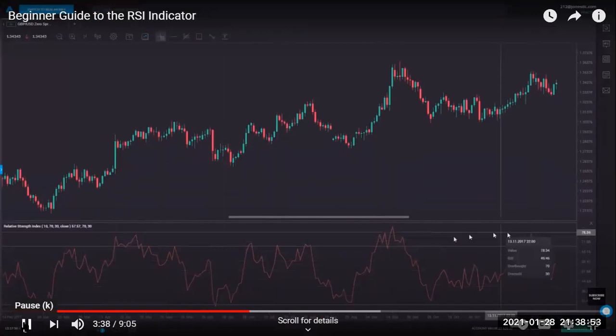And if we jump back to some of the oversold signals, probably the best, the truest one we had was down here. It's suggesting that maybe the market has gone down too far and is due a bounce back.